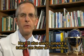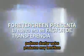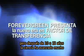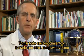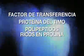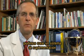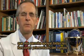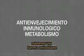Twelve years ago, when I began to work with transfer factor, we were able to design many products that were very beneficial. But in 10 or 12 years, science moves ahead in leaps and bounds. Taking that new knowledge and being able to then couple active components like the transfer factors, the proline-rich polypeptides, the phytoplanktons, we were able to create a system of supplementation that allows us to support all the primary functions of the body: the ability to maintain an effective antioxidant shield, the immune system, and also the efficiency of our metabolism.